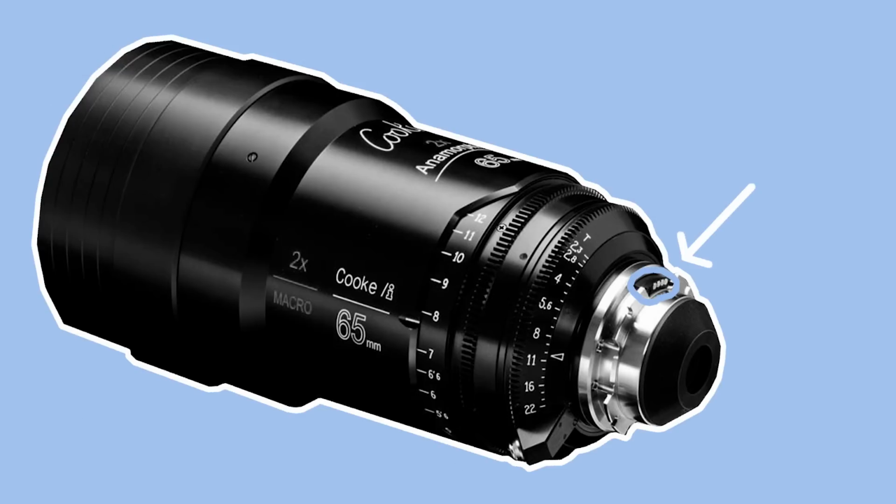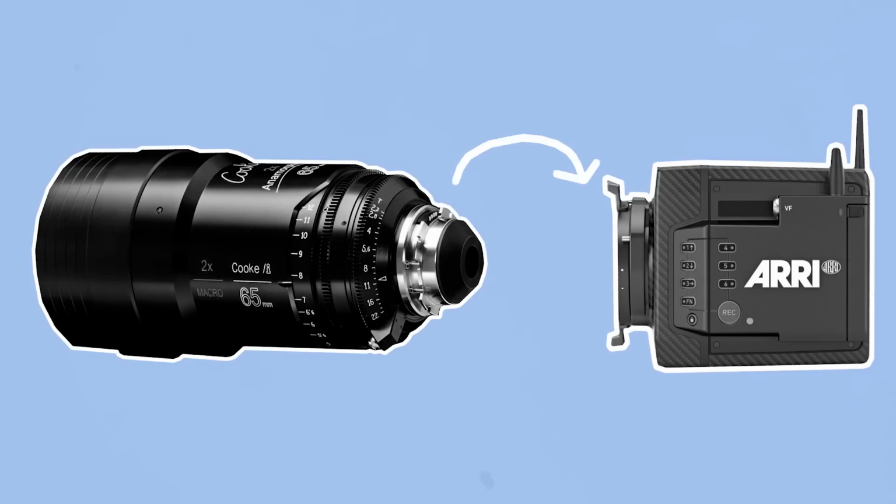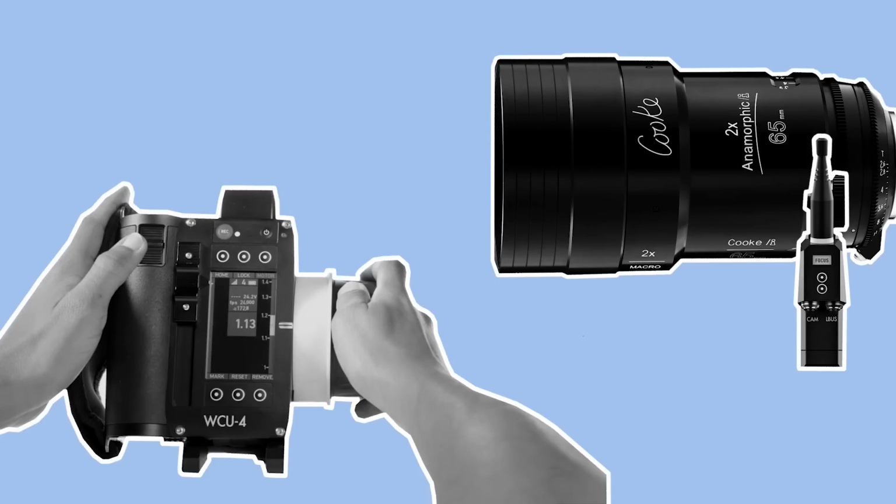This refers to a contact point situated on the mount of the lens that connects to a contact point on the PL mount of most high-end cameras. It's used to send metadata from the lens, such as its focal length, focus distance, and stop, to the camera, where it is recorded for each frame. This is useful as it negates the need for focus pullers to program distance measurements into some wireless follow focus systems, and it provides information that is useful in post-production special effects work.